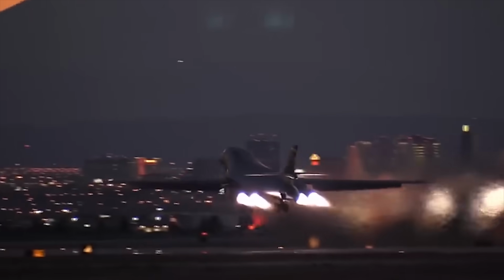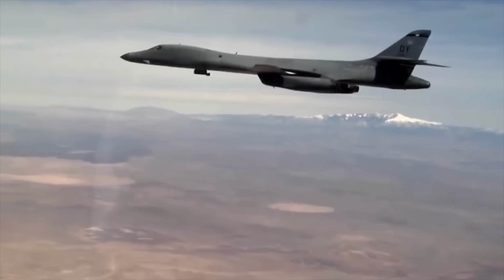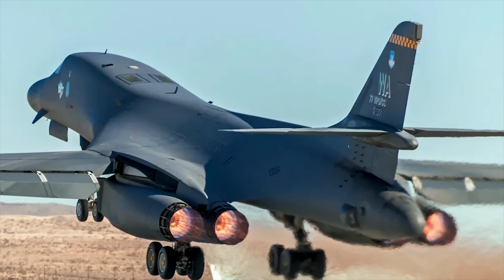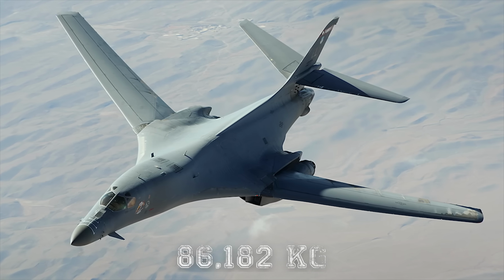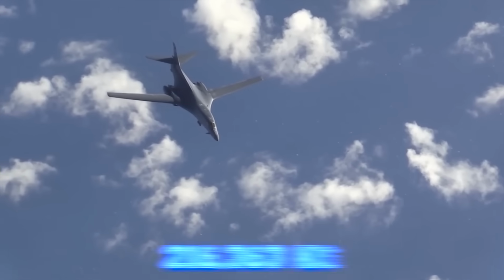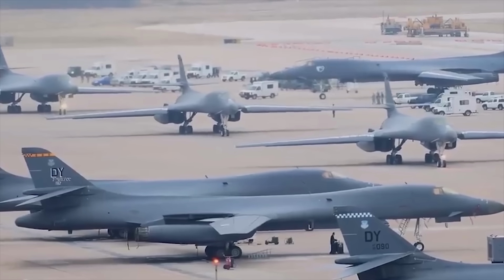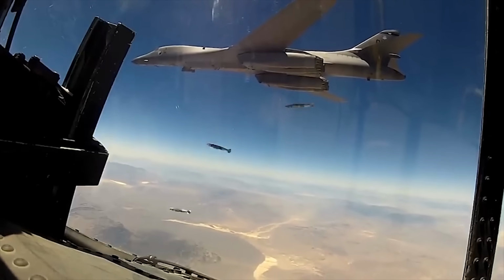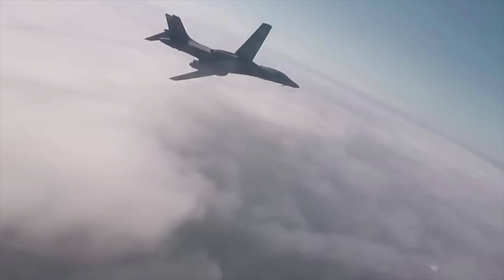The B-1 Lancer can fly at a maximum speed of 900 miles per hour, 1,448 kilometers per hour. Its service ceiling is 30,000 feet, or 9,144 meters. The aircraft weighs around 190,000 pounds, which is 86,182 kilograms, and its maximum takeoff weight is 447,000 pounds, which is 216,363 kilograms. The low radar cross-section, variable geometry wings, modern avionics, and afterburning engines enable the B-1 to carry the largest payload strike and offers long-range, maneuverability, high speed, and survivability.